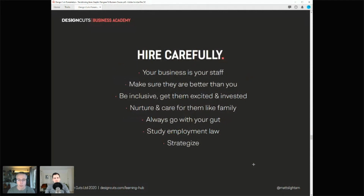Be inclusive, get them excited and invested in your brand. Be open and honest about how well your business is doing, about your clients, about where you are. They will appreciate you for it. And if you get them invested in your brand, they are more likely to work hard for you. Nurture and care for them like a family. So important. They're people, it's not just about running a business. They're your family.